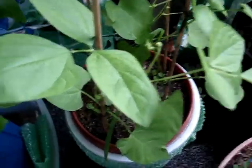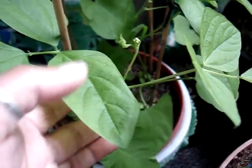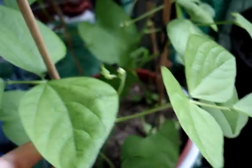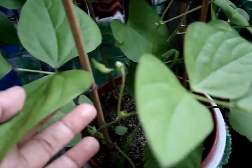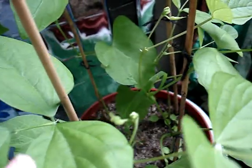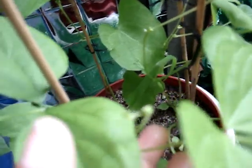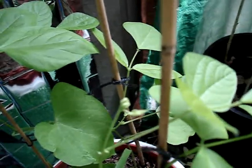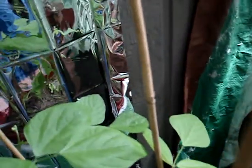Anyway, these are my beans, my pole beans. They're Provider heirloom pole beans that I got from the Seed Savers Exchange, and they're growing amazingly well. Just leafing out all over the place. Beautiful plants.